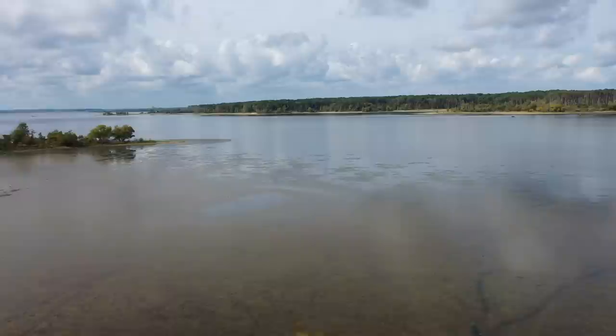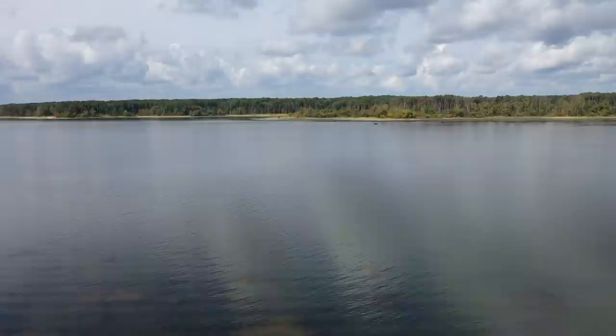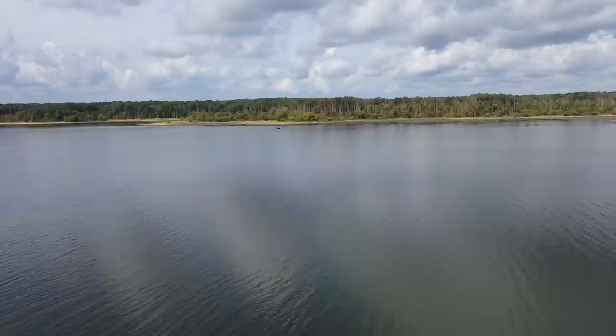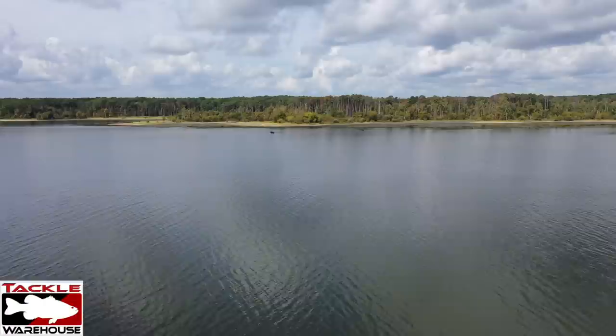And now we're going to turn and you're going to fly right back across. You can see our boat sitting out there. We're going to go right back to the boat. And again, you can see that's just a big flat with just a bunch of grass scattered all out across that flat. That is Harvey Creek. That gives you a real good sense of just what the back of the creek looks like.